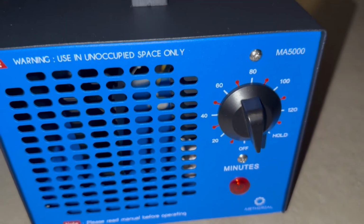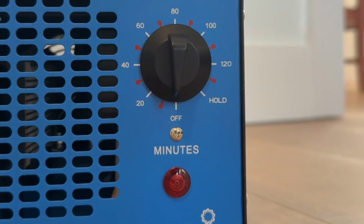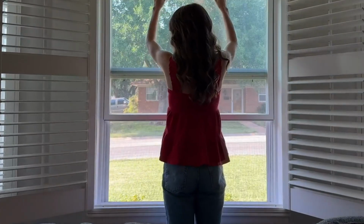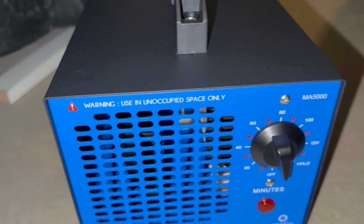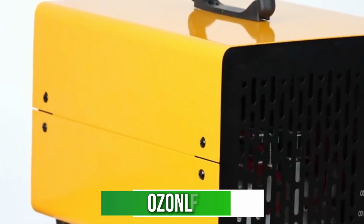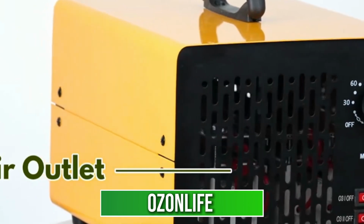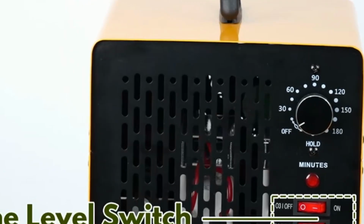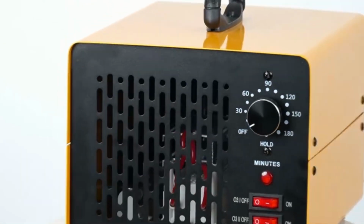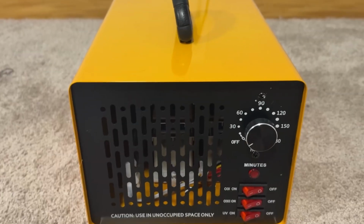Now, what if I told you there is a machine that does gentle daily air purification while you are still in the room and also unleashes 50,000 milligrams per hour when you need the heavy stuff? The Ozone Life commercial generator pulls that off with a dual mode system that honestly feels like cheating. Selectable output at 25,000 or 50,000 milligrams per hour. Coverage beyond 10,000 square feet.